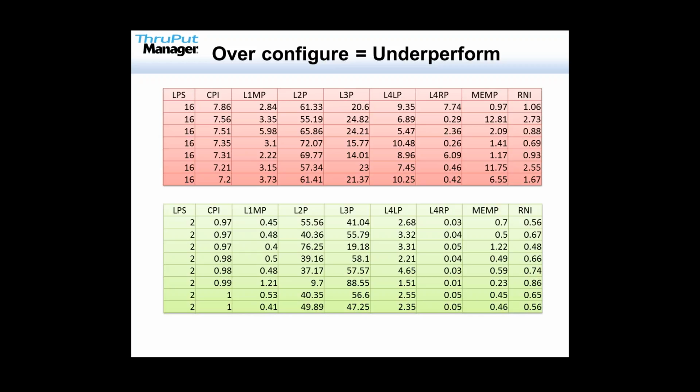The top sample with 16 logical processors takes an average of 7 CPU cycles to complete an instruction. Since this is an EC12, we know that the processor is capable of 5.5 billion cycles per second. Now that effectively means that the CPU is only producing 785 million instructions per second on average, 5.5 billion divided by 7.